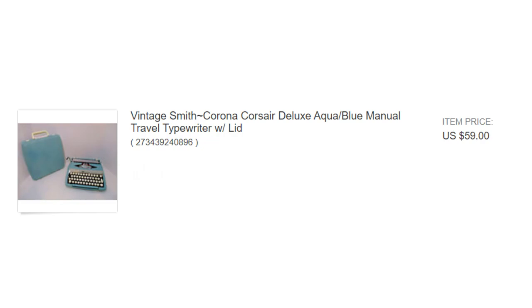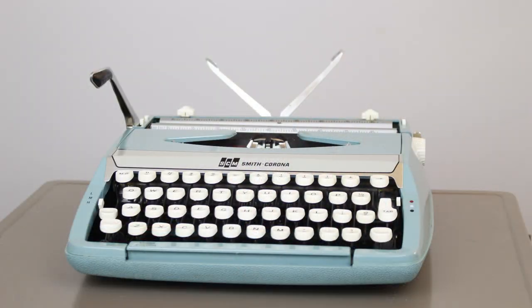I had never bought a typewriter before, and this was my first experience. I found Caroline the Smith Corona Corsair Deluxe on eBay, put in a bid, and on September 9th, I won a bid at $59.99 plus shipping, and on September 14th, my birthday, this typewriter was delivered to me. I named this typewriter Caroline because I don't really know why, it just kind of came to me, and now she's here, and one of my favorite typewriters.